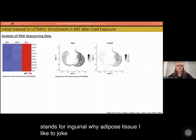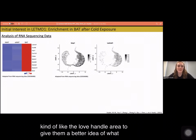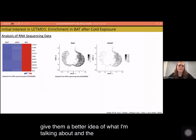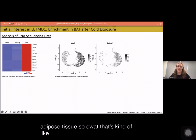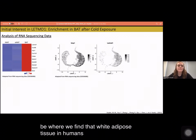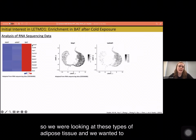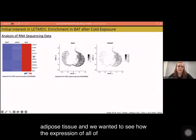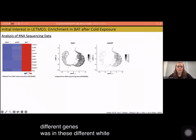I like to joke with my family and say it's kind of like the love handle area to give them a better idea of what I'm talking about. And the epididymal white adipose tissue, so EWAT, that's kind of like in the pelvic region. That would be where we find that white adipose tissue in humans. So we were looking at these types of adipose tissue, and we wanted to see how the expression of all of these different genes was in these different white adipose tissues.